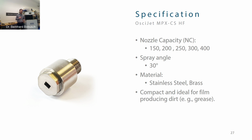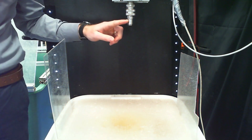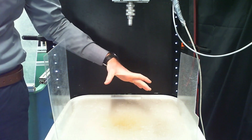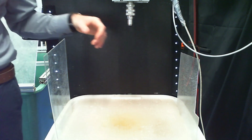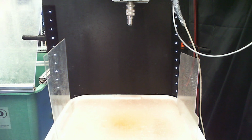So this is the one that we used on the skillet. And my colleague has built one in our test stand as we are in the lab. Let me quickly go over there and have a look at how the spray looks. So you see our MPX-CS HF nozzle mounted up here. It will create a fan spray, as you can see. You can see the water distribution inside the nozzle, and maybe you find the difference between the 2 nozzles. I will show you, but my colleague will start it. It will get a little bit louder, so my voice won't be heard anymore.